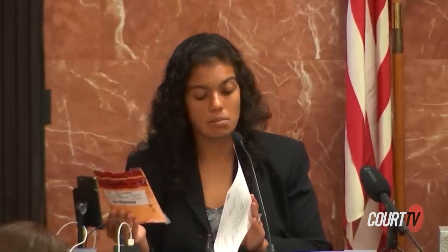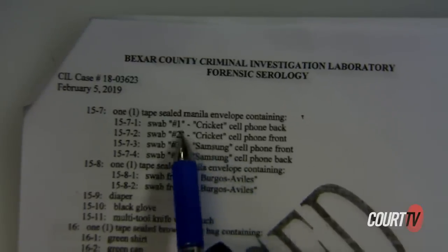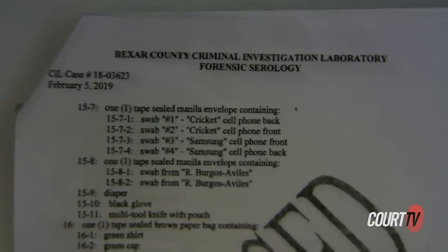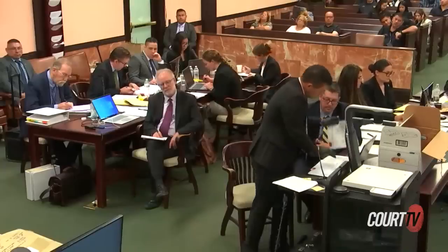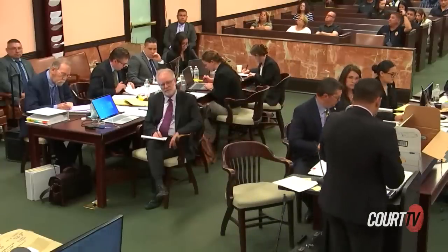This is my item 15-7. There's four items in this envelope, which I subbed out. They're all four swabs. The two first ones, number one and number two, are from a Cricket cell phone, back and front. And then items three and four are from a Samsung cell phone, front and back. And I'll go ahead and show you State's Exhibit 21. Can you tell us what your findings concluded in regards to these items?